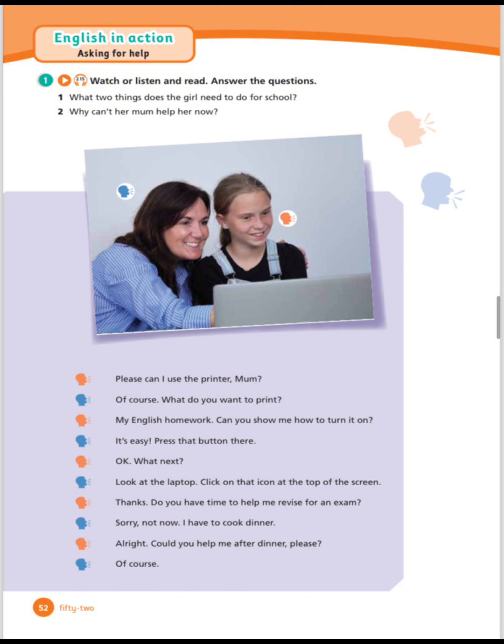Listen carefully. Please, can I use the printer, Mom? Of course. What do you want to print? My English homework. Can you show me how to turn it on? It's easy. Press that button here. Okay, what next? Look at the laptop. Click on that icon on the top of the screen. Thanks. Do you have time to help me revise for an exam? Sorry, not now. I have to cook dinner. All right. Could you help me after dinner, please?